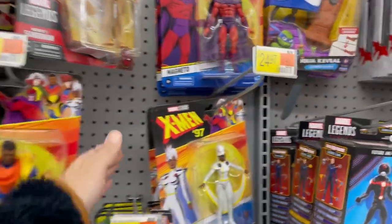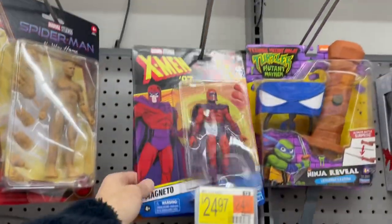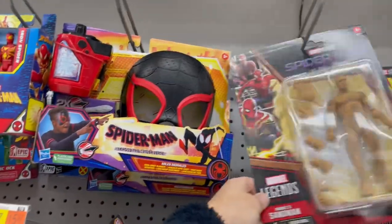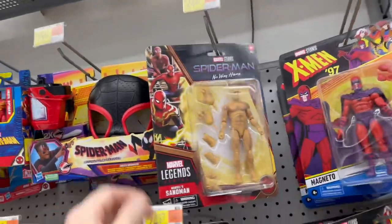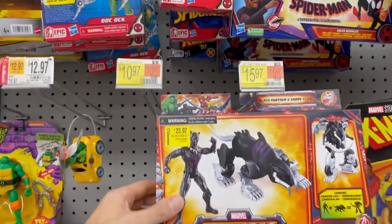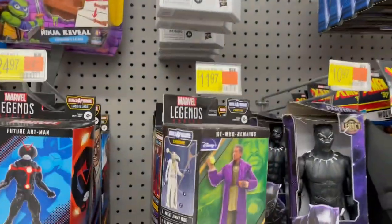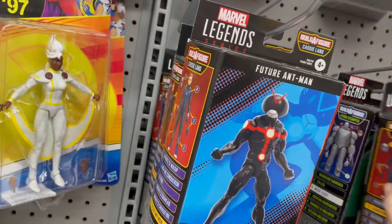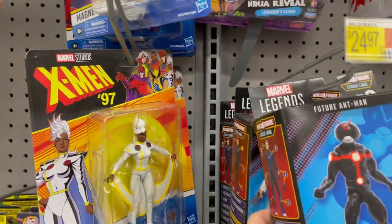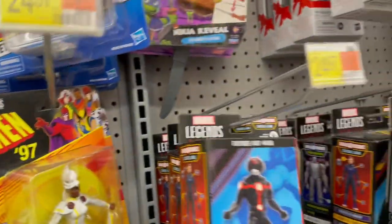Bishop. Storm. Storm's a good figure. I like that Storm figure. Magneto. Oh, he's Sandman. I was hoping we'd find some Sandman. There's one Spider-Man. No Way Home. Sandman. That's it. What? Mech Strike. Look at that. Alright, He Who Remains. Oh man, Nick Fury. Poor Nick Fury, man. He's not going anywhere. Ant-Man. Future Ant-Man. Egghead. Ant-Man. Alright.